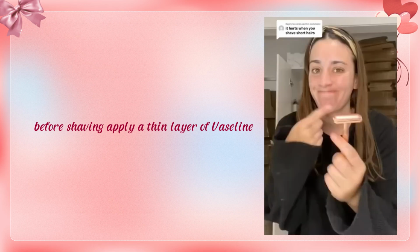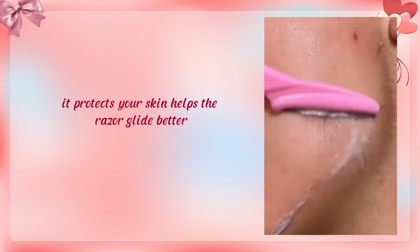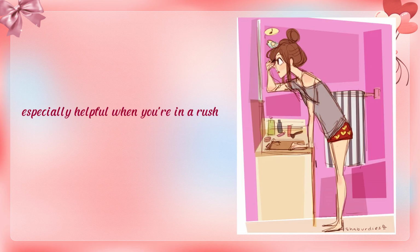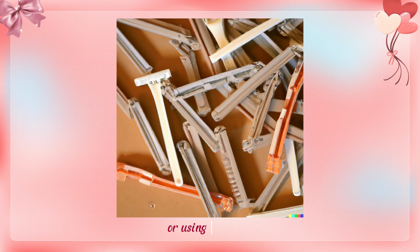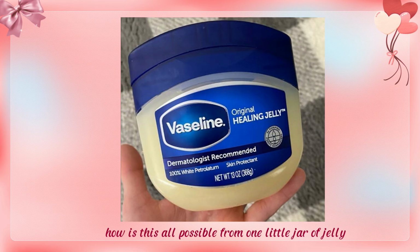Before shaving, apply a thin layer of Vaseline. It protects your skin, helps the razor glide better, and prevents cuts and razor burn. Especially helpful when you're in a rush or using a cheap razor. Your legs will feel silky smooth afterward. And that's all 22 hacks, bestie. Like, seriously, how is this all possible from one little jar of jelly?